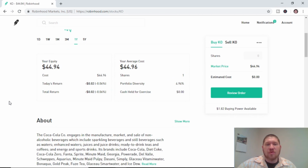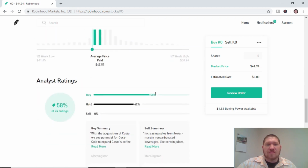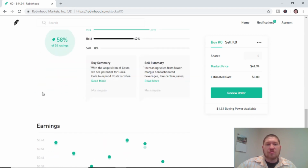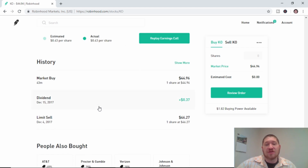I bought at $44.96. I'm only down 2 pennies right now, but guys, there's a 30 PE ratio, 3% dividend yield, 58% of analysts say to buy, 42% say to hold, and they have an earnings per share of 43 cents. So in my book, that's a great company to invest in.